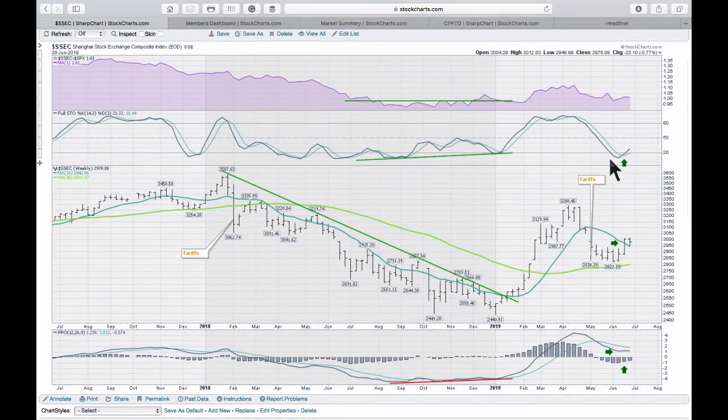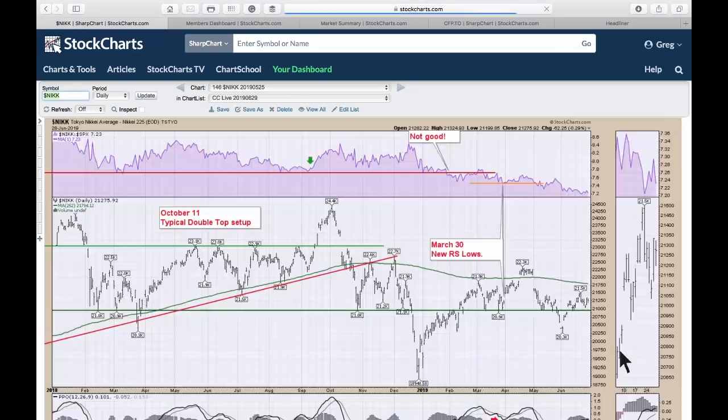Here's the Shanghai. We got our buy signal on the full stochastic a couple of weeks ago. PPO above zero. If this starts to turn higher well above zero, that's just bullish. Really want to be on board for that.